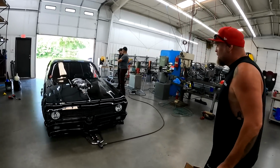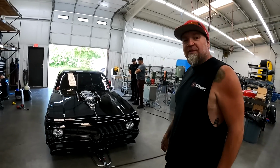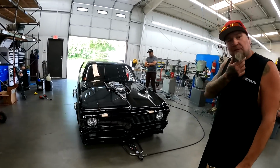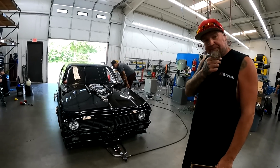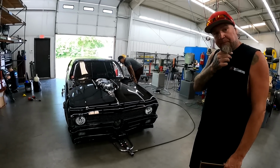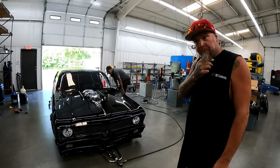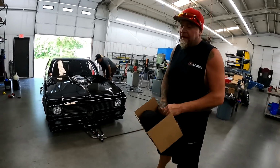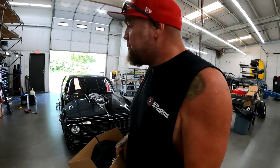So, try to shoehorn this thing out of here and get it in the little trailer. Yeah, man, Modern Racing killed it. It's our first time to come over here and use them, and just looking at the car and the ease that it fired up and everything works is pretty amazing.